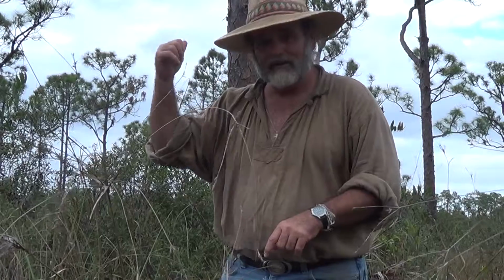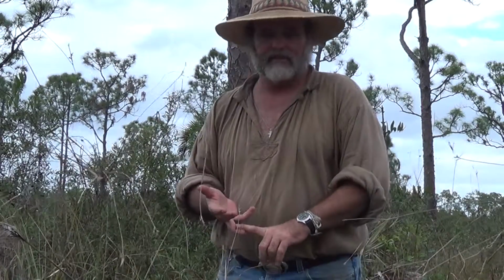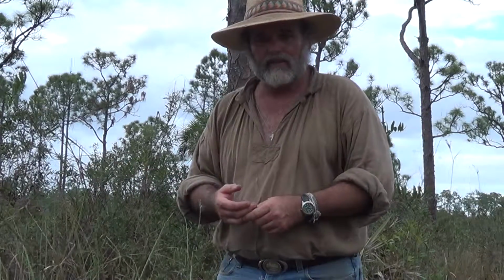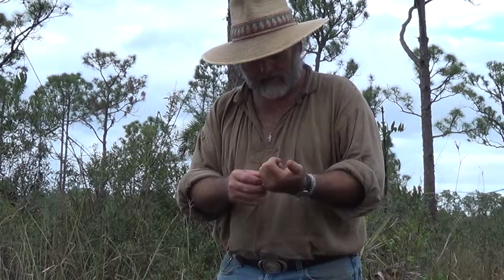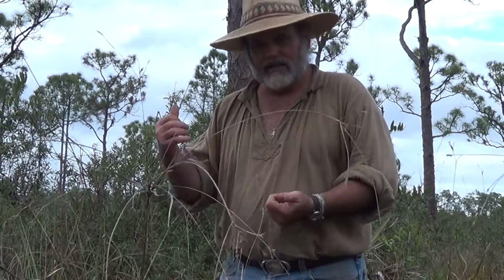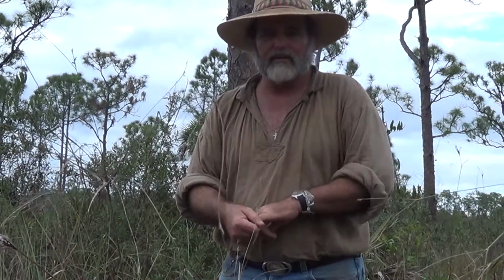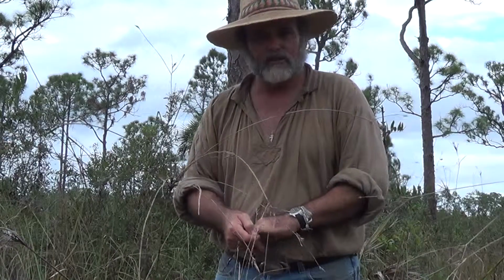They're right here. The sap on the pine tree is an excellent piece of first aid equipment. And when you get out and about, you wind up getting a good thorn or cut yourself or what have you, get a good open wound, get some of the pine sap, smear it on in there. It will cut down infection, it will cut down the bacteria, and help it heal extremely quickly.